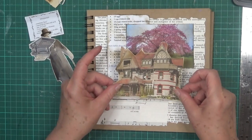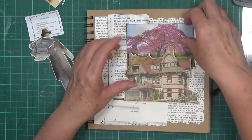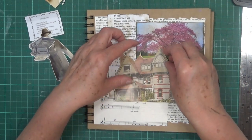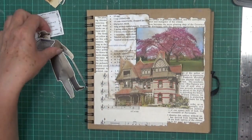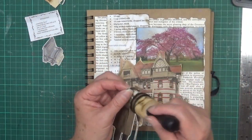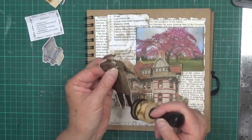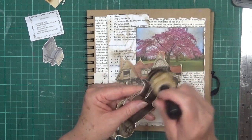Alright, put the tree in the background. Yeah, that works, doesn't it? Maybe a bit more over. Maybe a bit more over. Yeah, I quite like that. Now this man is also quite prominent, so I'm thinking he can be second focal image.